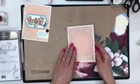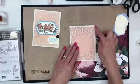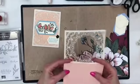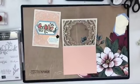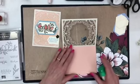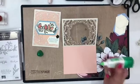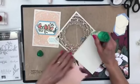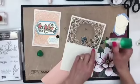Now this one I'm going to use the Petal Pink instead of the vellum. And you see it's a little big there, but I want it that way right now because I got to put some glue here to hold this down. And I want to make sure that I don't mess it up. Okay, so I'll trim it later. So I'm using Tombow. Yes, I'm into Tombow lately. And I'm just going to put a little glue around this.